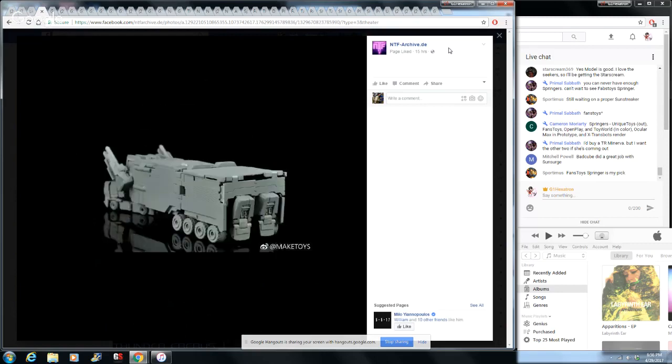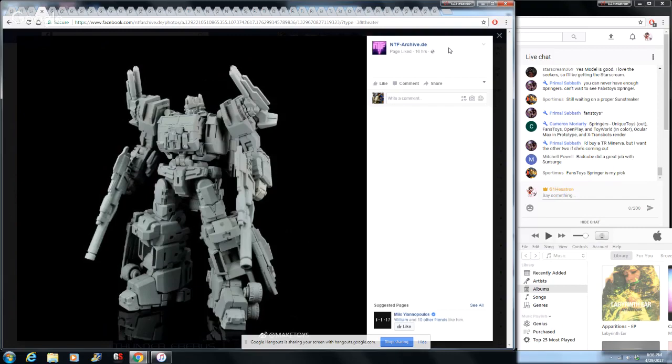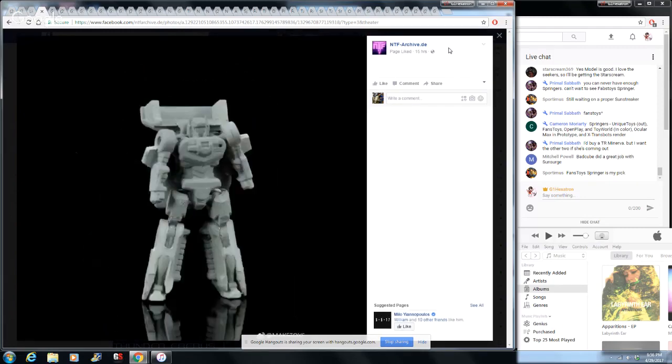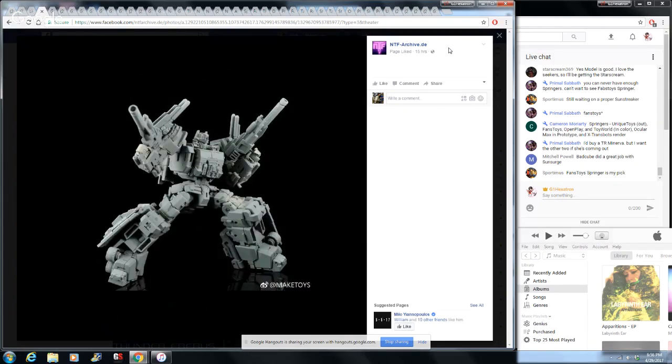This one doesn't appeal to me from Make Toyz. I haven't pre-ordered it. Just get the car one. You pre-ordered it? I like it. No, I haven't, but I probably will. I just like Make Toyz. I like their plastic. I like their engineering.